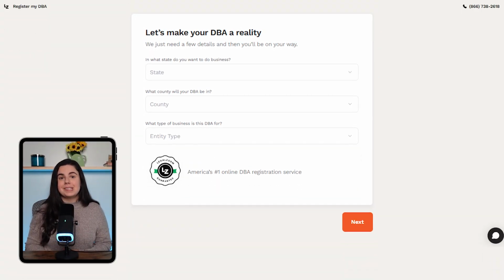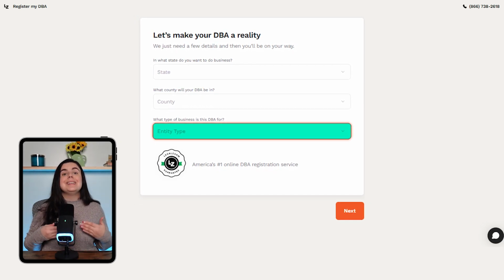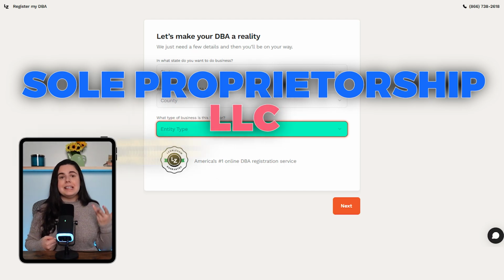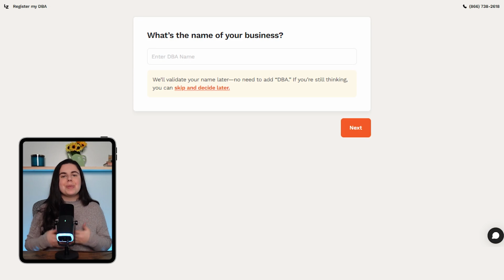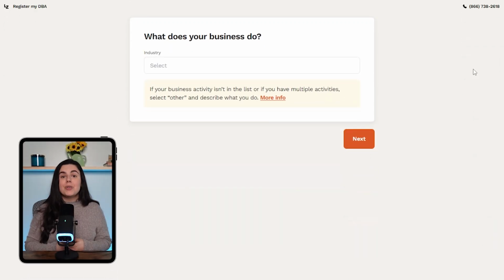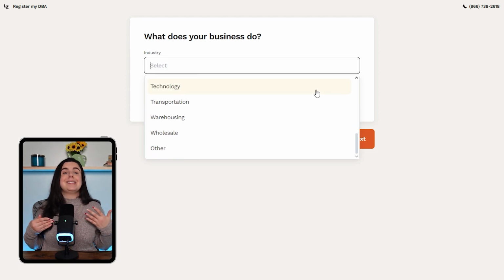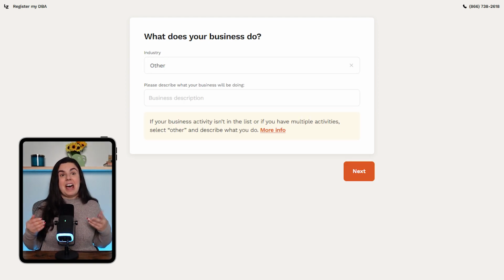The first step is to select the state and county you're registering in, and what business entity you follow, like sole proprietorship, LLC, C Corp. You get the picture. On the next page, you'll enter the business name you've picked out. Then you'll go through the drop-down menu of different industries. Choose what best sounds like your business. If really none of them fit, there is an other option where you can type in your own.